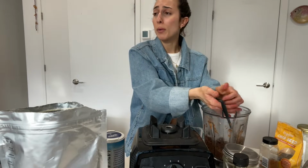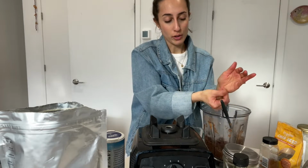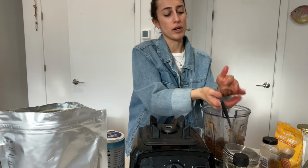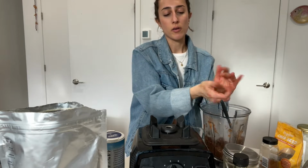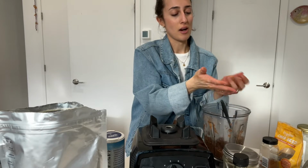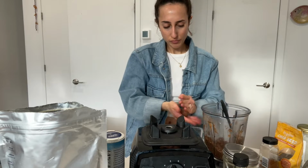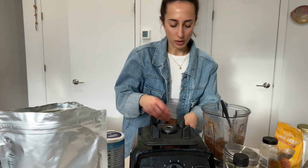In the fall, you can do pumpkin. Even if you don't want to just make something up on your own, there are a lot of different recipes you can look up on Pinterest, online. Beauty of the internet. Use it to your ability. But yeah, these are really just a great thing to have.